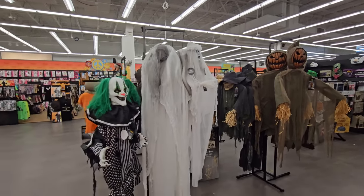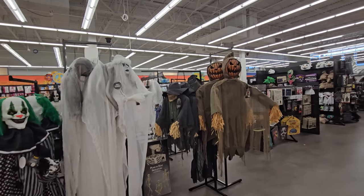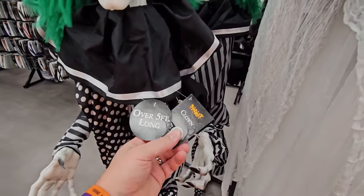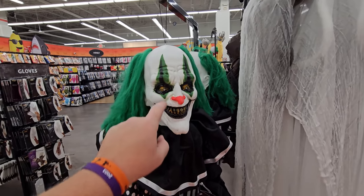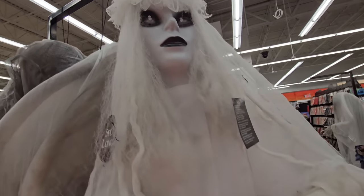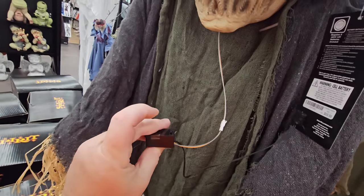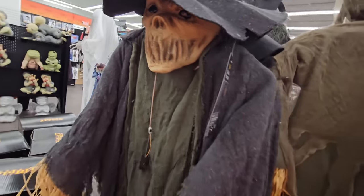I love the hanging guys. I love when they have these displays in the middle of the store of all the hanging guys. We got this spooky hanging clown, which... oh, he's not working, but if he worked, I believe he shakes and his eyes light up. We have the spooky dead bride. We have the stakeable scarecrow here. Let's see if he... nah, I can't get him to light up either, but he is pretty cool.